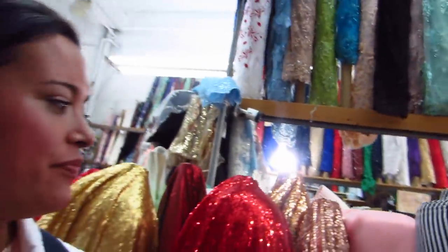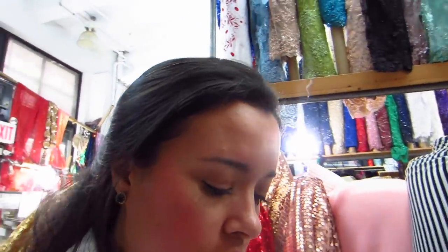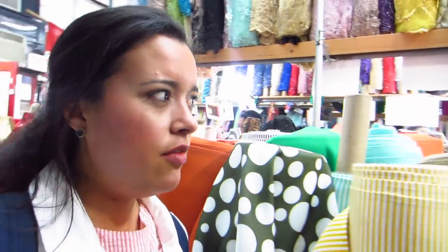Okay, so we've actually hit a bit of a rut. We went to New York Elegant Fabrics, which is supposed to be one of the largest. But we were feeling very basic. Everything was a solid color, kind of expensive for what we were shopping for. So we didn't get anything there.